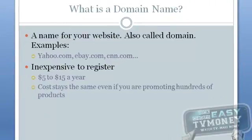Many people think that it is too expensive to have a website. The truth is that you can get a domain for as little as $5 per year. That is really a small investment compared to the earnings potential. What is even better is that the cost will stay the same no matter how many products you promote. You'll learn why in the next few videos. Now I'm going to show you how to register your own domain.